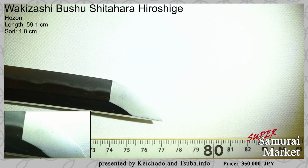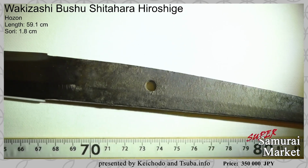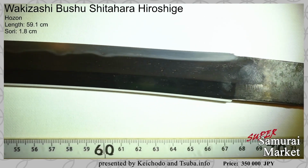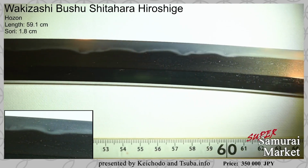If we start looking at the features, you could see the boshi there, and you could see that it's a sugu, straight style with a hakikake. And now we're going to examine the sword from the nakago up to the kisaki.